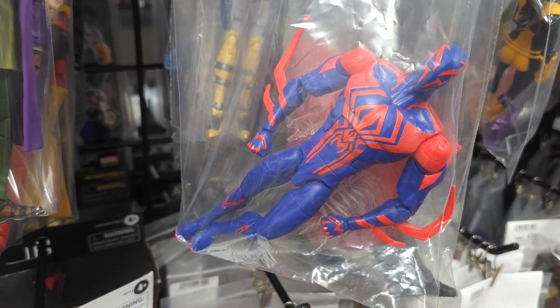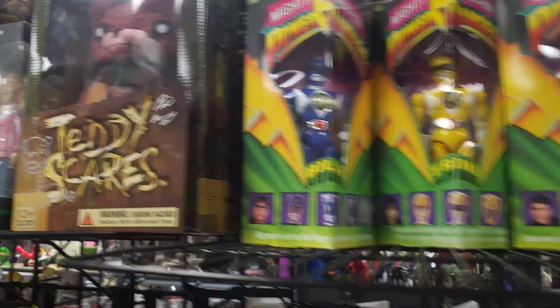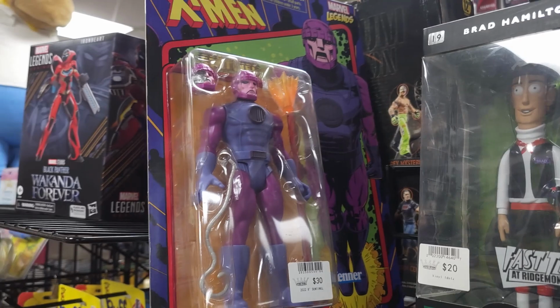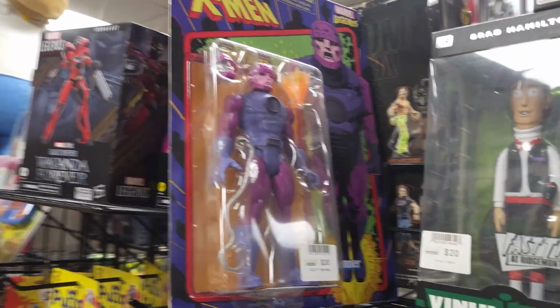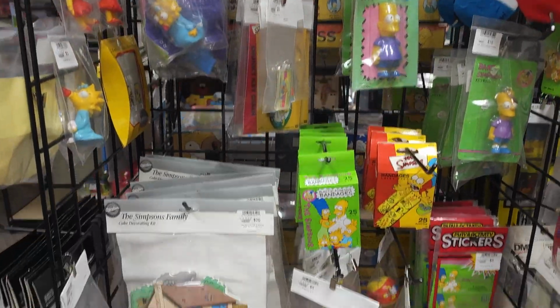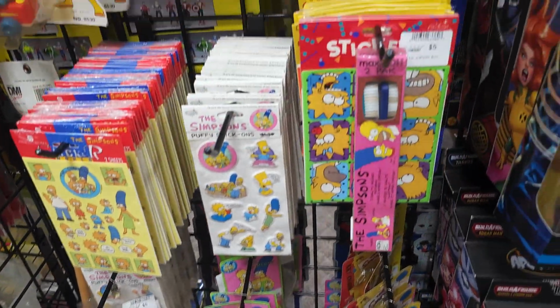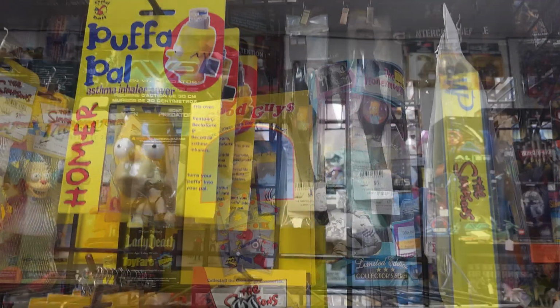Spider-Man 2099. Love that comic book. Very cool. Figure looks awesome. Sentinel. One of my favorite stories ever in the X-Men is the graphic novel Days of Future Past, where they all get wiped out by the Sentinels in a simulation. And it's so cool. I highly recommend you read that book if you haven't. It's from the, I want to say late 80s, but very cool graphic novel.